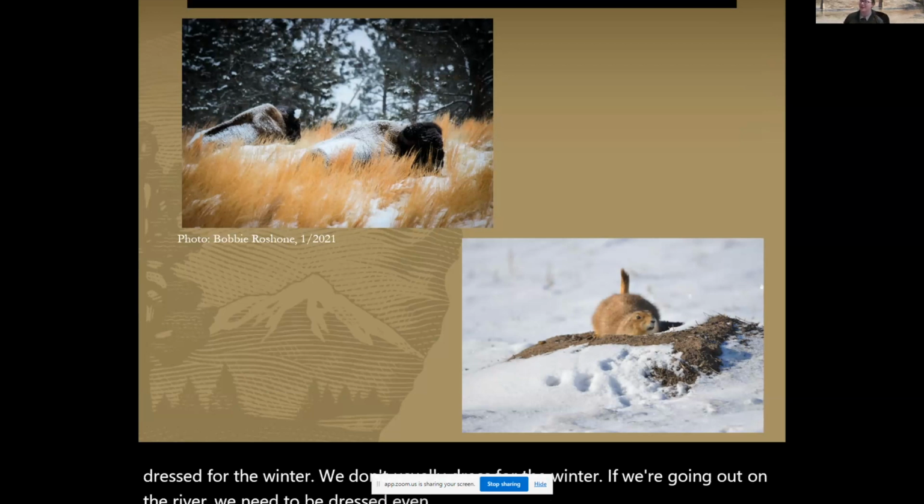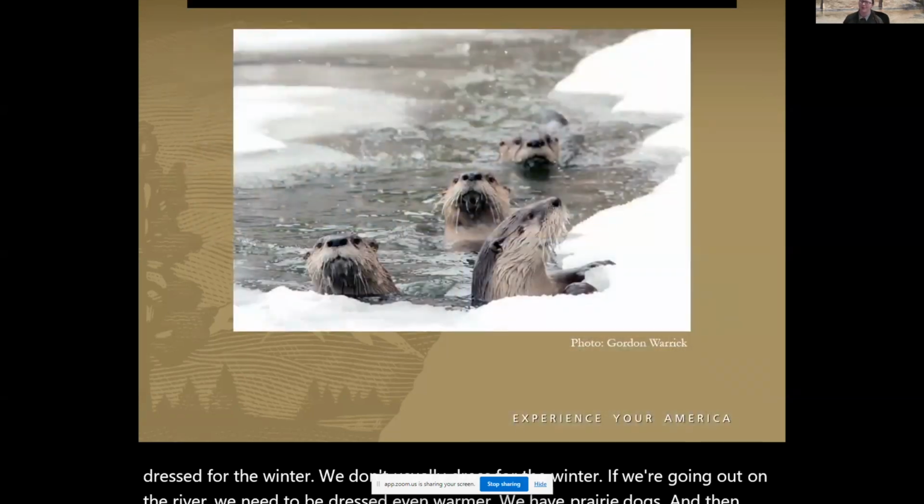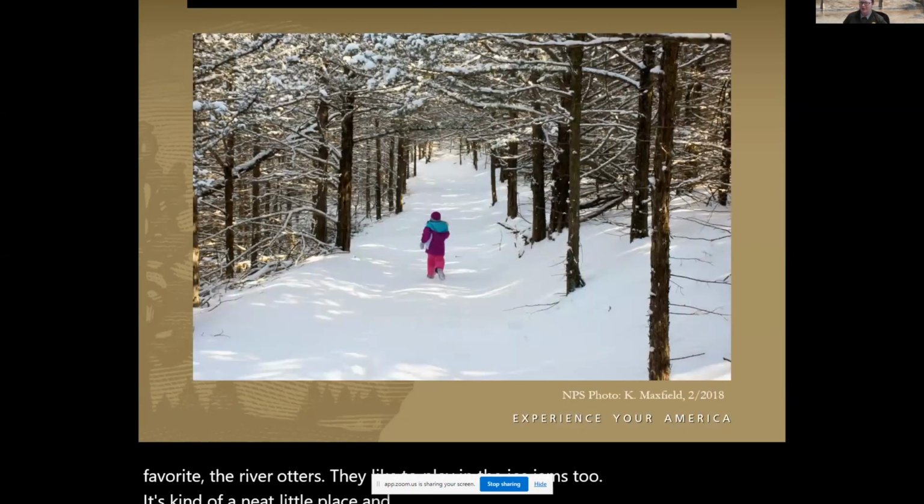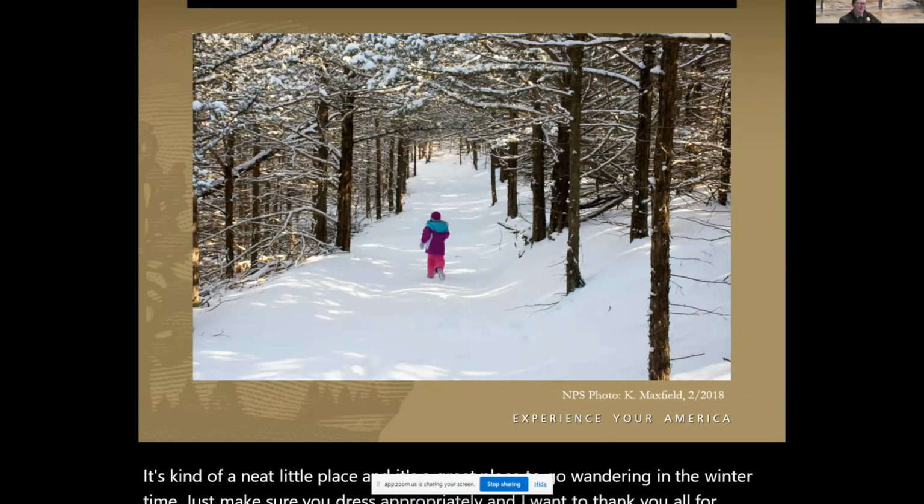We have prairie dogs, and then my favorite, the river otters. They like to play in the ice jams too. It's kind of a neat little place, and it's a great place to go wandering in the wintertime. Just make sure you're dressed appropriately. And I want to thank you all for joining me in Nebraska.